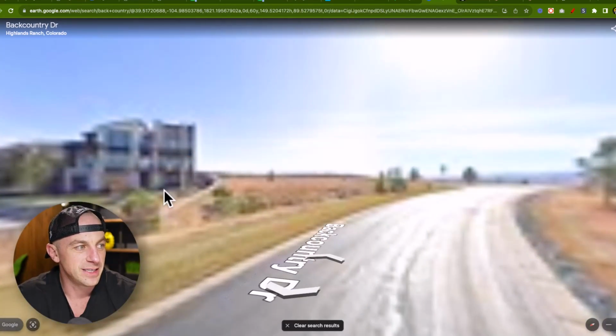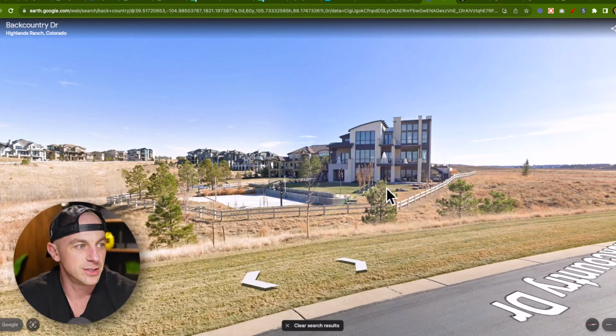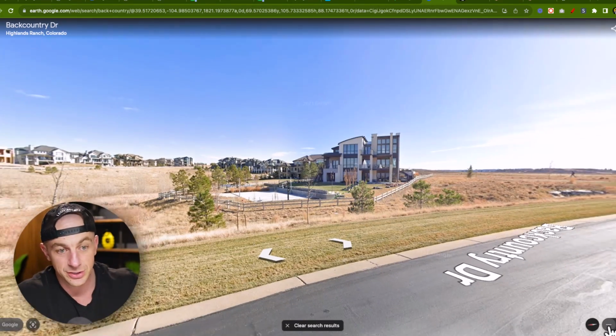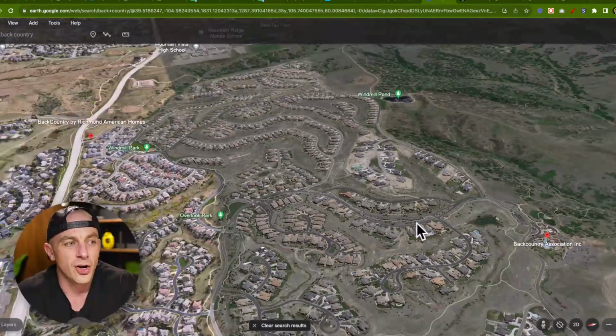But you'll have some of these types of homes out here that are just breathtaking. So these are some of those more custom ones that I was talking about. Price ranges out here in Backcountry will range anywhere from about $1 million up to as much as you want to spend. It is not hard to get into.